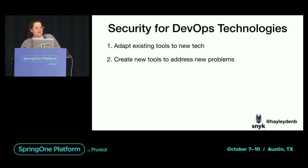So if we were to wrap up the thoughts on security technologies and how they relate to DevOps, I would like to ask you to remember the following. The first is to adapt existing tools to new tech, and the second is to create new tools to address new problems. When you think about your DevOps technologies, you can ask yourself: are the security tools I'm using currently still relevant? And is my new tech adding new security risks? And if so, what do I need to do to address those risks? If you ask yourself questions like that, you will be one step ahead of the people who aren't, and that's always the posture we want to take when thinking about security.